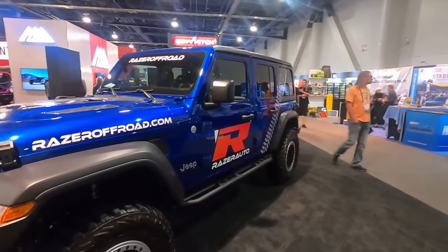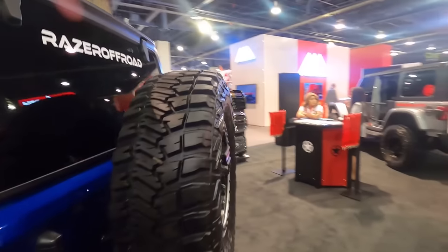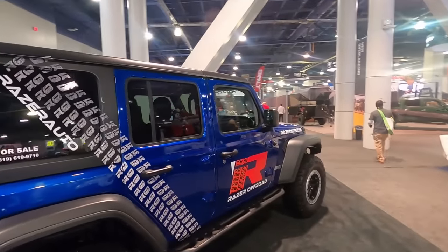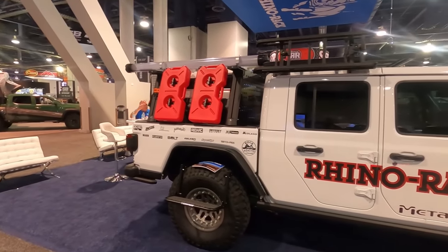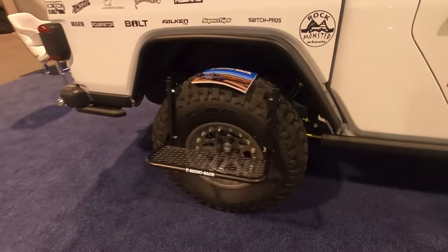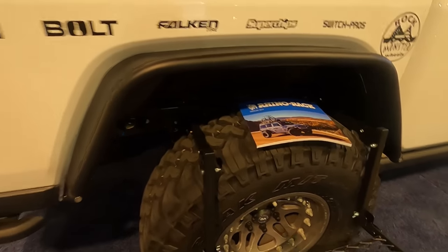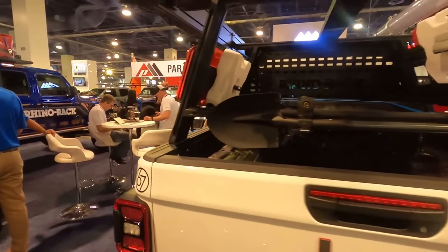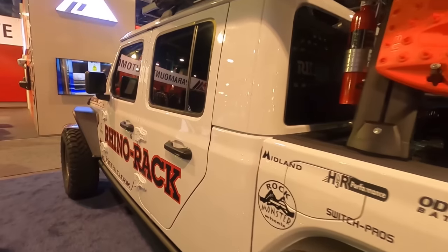Razor Off-Road here. It's got a nice little Jeep. Nice one. Another one here. Look at this one, guys. This is Rhino-Rack. So many accessories, dude. Look at this. How crazy is that? Rhino-Rack is this company, guys, so check them out. Look them up, find them online. Rhino-Rack.